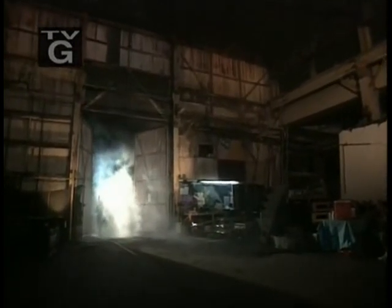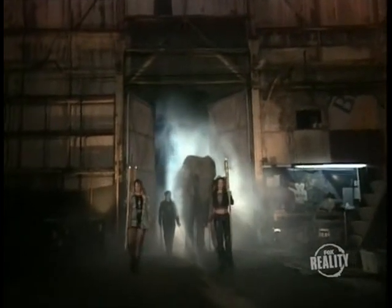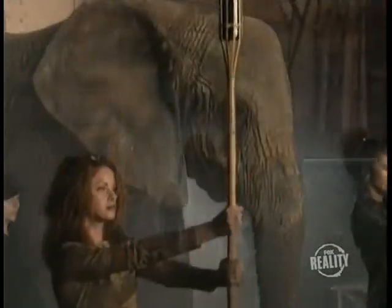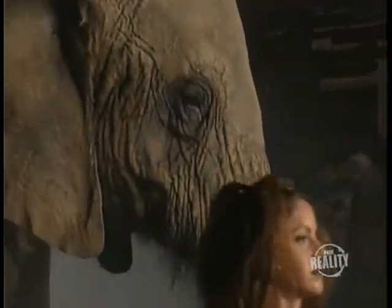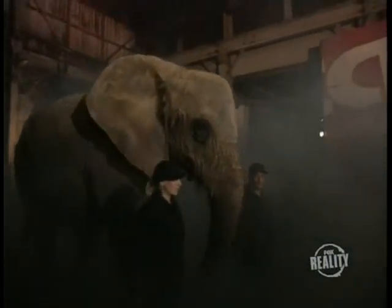For his final trick, the masked magician will show you how to make an elephant disappear. There's always a lot of pomp and circumstance in building up the excitement for these big tricks, and they don't get any bigger than this. In case you're wondering, that's a real elephant. He weighs 7,000 pounds and stands 9 feet tall.